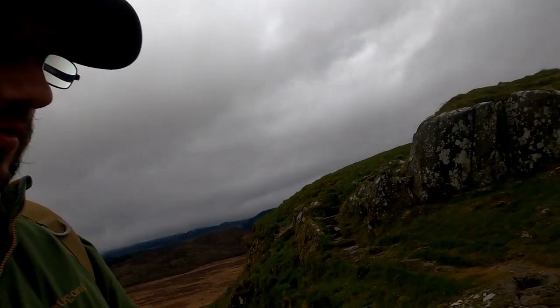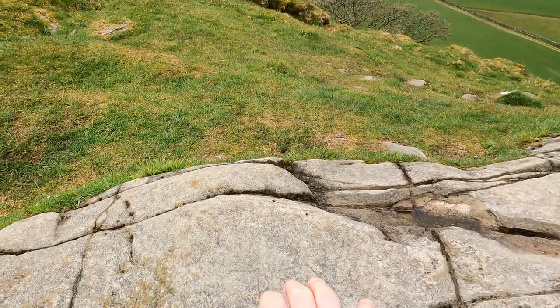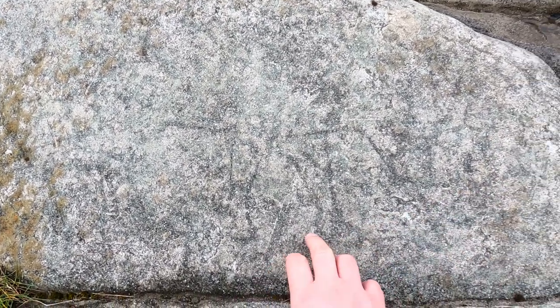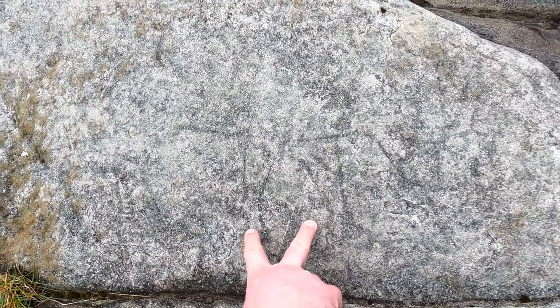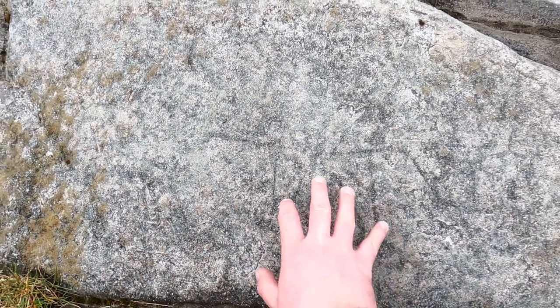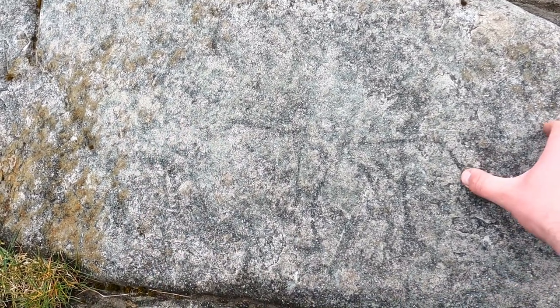I've actually found the boar. I thought it was just a faint carving on the rock here. That's the footprint there to the left of it. It's quite a big Pictish boar. Now you've got feet here, being the front, back legs here, and the head here.